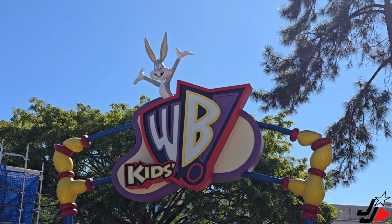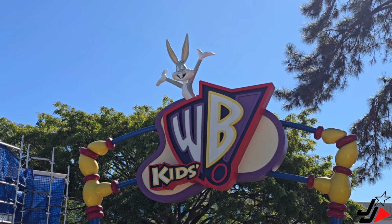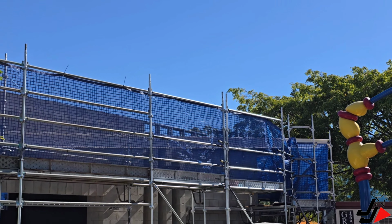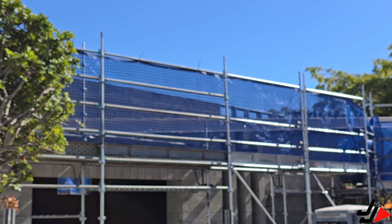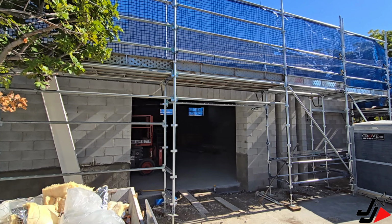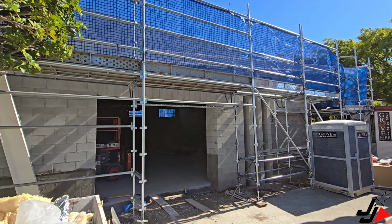Gotta just check on the progress of the arcade down there, the Kids WB area, and there's actually now a roof on the building. So that's gone on since our last visit, which is cool. You can see a nice angled part as well. So we'll get a closer look and see what we can see from the other side.